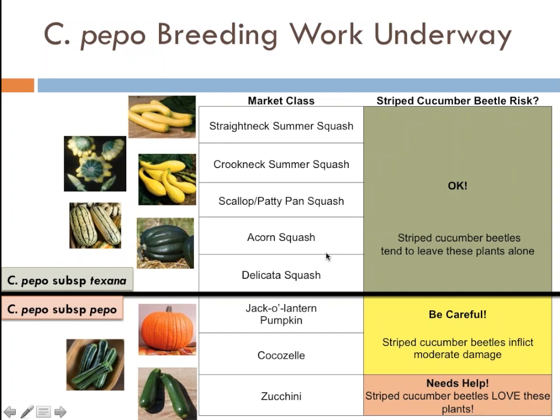Wonderful. Thank you. So we talked a lot about cultural controls, and like Abby mentioned, there are also non-preferred varieties, which we have been talking about quite a bit, and we can exploit this non-preference in breeding even more non-preferred varieties. So, again, to reiterate what has been said, some of the market classes within Cucurbita pepo, like summer squashes, acorns, and delicatas, are much less preferred by beetles than some other market classes like zucchini and pumpkins. And we see this both when there are mixed plantings, with many varieties around, and also when there's only one local variety.